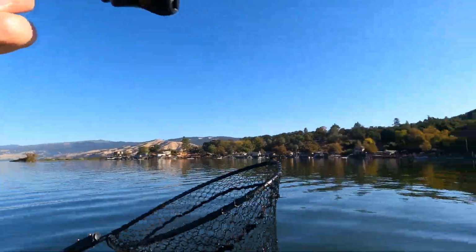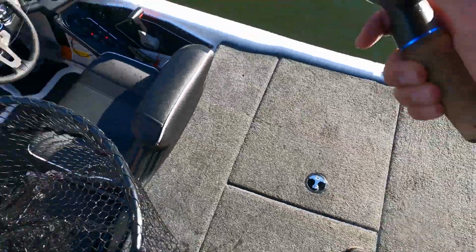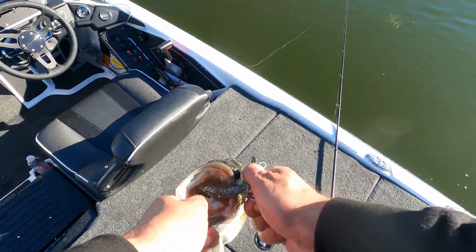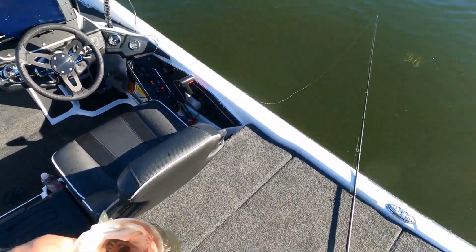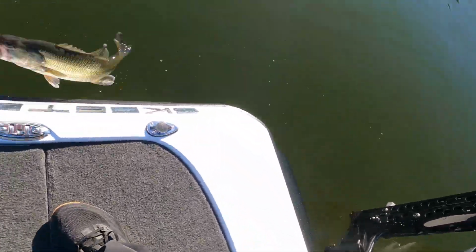Little guy. Fish. Little chatterbait fish. We'll take him. We'll toss him back. Yeah. Small one. We should be able to get bigger ones than that. But hey, I'll take a chatterbait fish. Yeah. Really? Well, then that's definitely over your feet. Yeah.